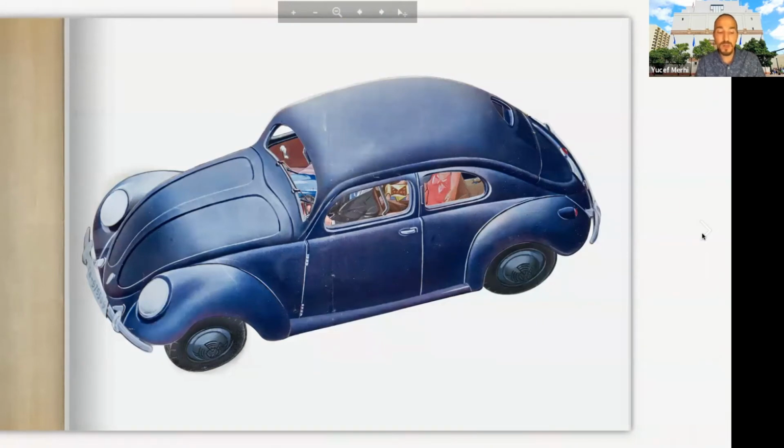Hitler then commissioned Porsche to design the KDF-Wagen, Strength Through Joy. And the car had an air-cooled rear engine, torsion bar suspension, and an aerodynamic beetle shape.